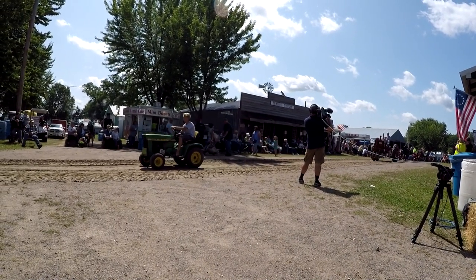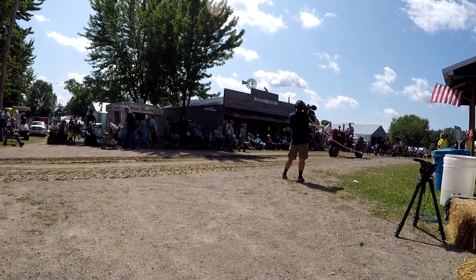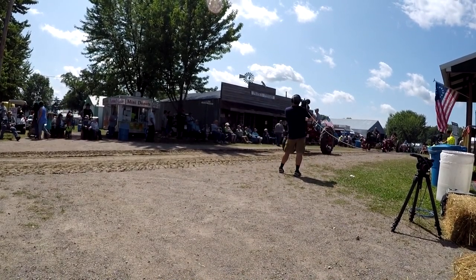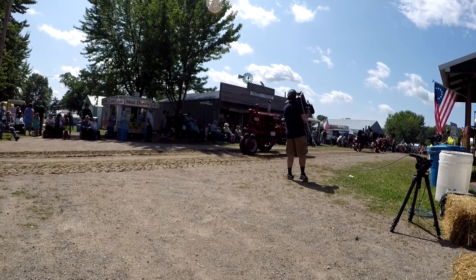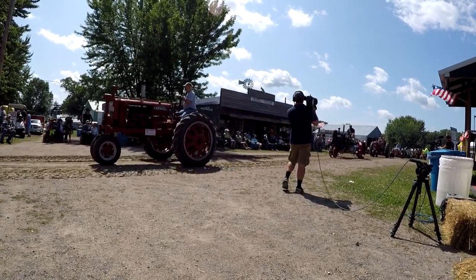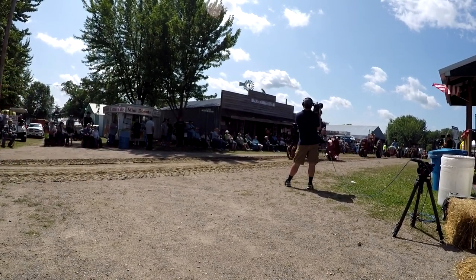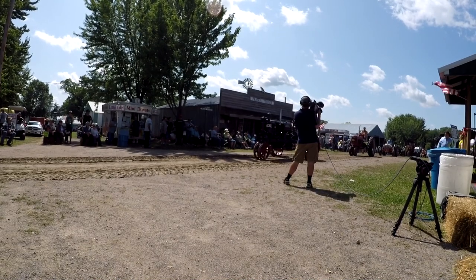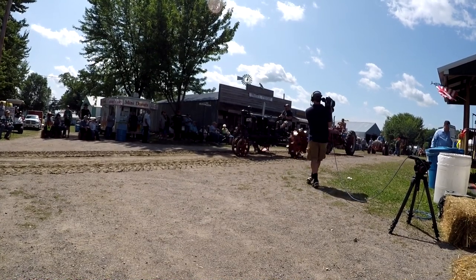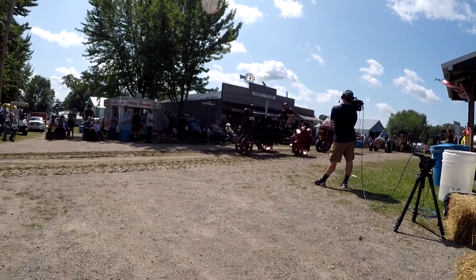Model 1, or unit number 112, I should say. 1938 Farmall F20, owned and operated by Rick Kohler. After that, we have unit number 143. This is a 1936 Farmall, owned by George and Roxy Kohler. After that, we have unit number 285. This is a 1941 Farmall Model H, owned by Gerald and Clay Sweet, operated by Clay today.